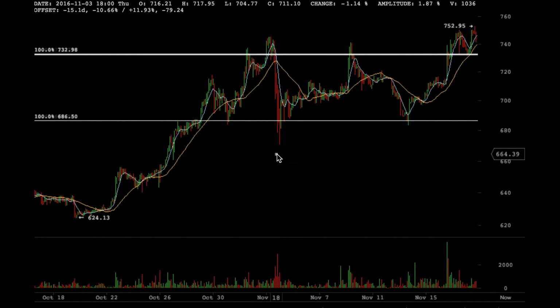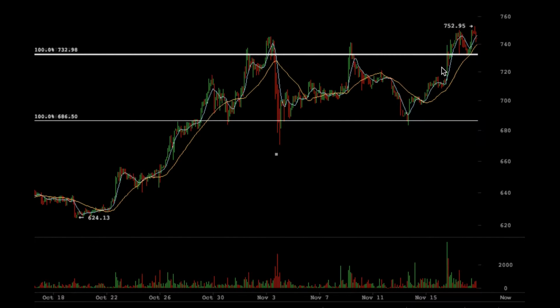Just having a look at bitcoinwisdom.com and checking out Bitstamp compared to OKCoin, so basically the European/US market compared to China. In Bitstamp you can see we had a bit of a test here, and a test here of $750.